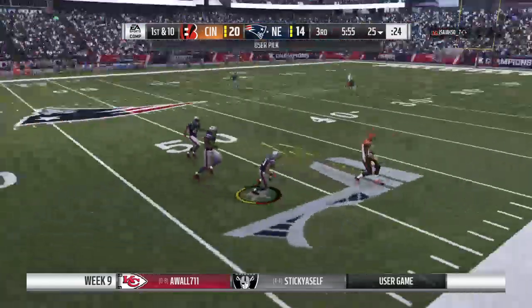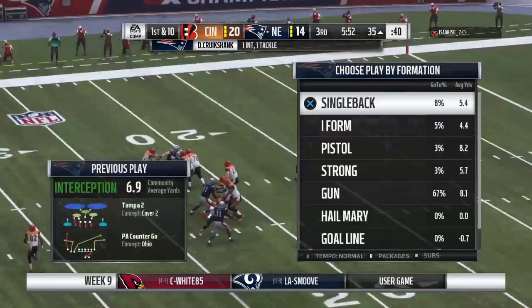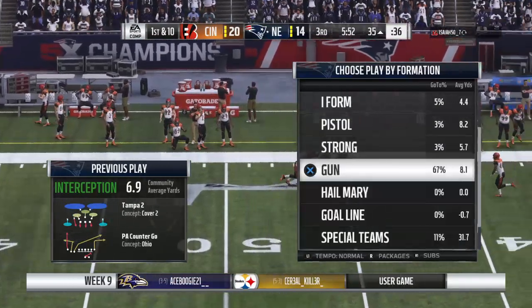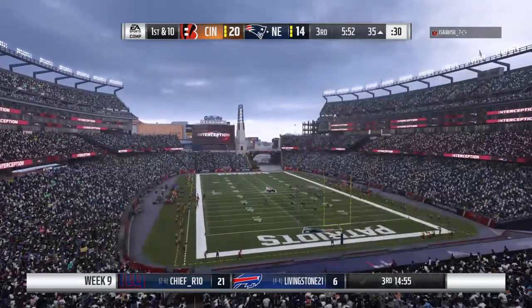The adjustment into heavy traffic, and it's intercepted. Picked up by Dane Cruikshank. And the return here is stopped at the 35-yard line. First possession of the third quarter, an interception, so maybe a second-half tone setter. Indeed, and not the tone they wanted to set.